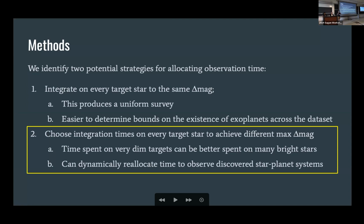And that's supposed to be the maximum we can get for that star based off of the amount of time we have given. So the benefit of this is that the time spent on very dim targets is minimized, and we can instead spend that on really bright stars. And we can dynamically reallocate time as we're going through our target list, to go back and spend more time on planet-star systems where we have candidate discoveries.